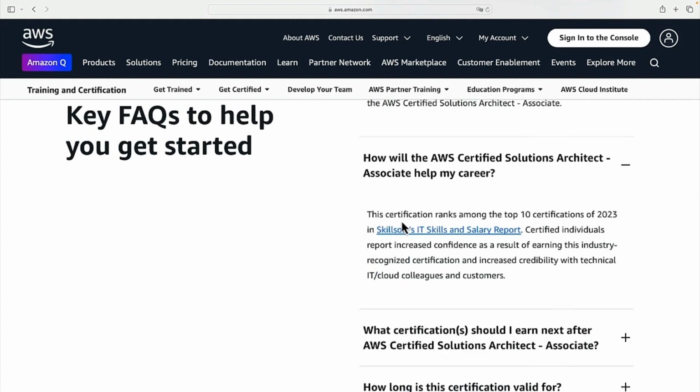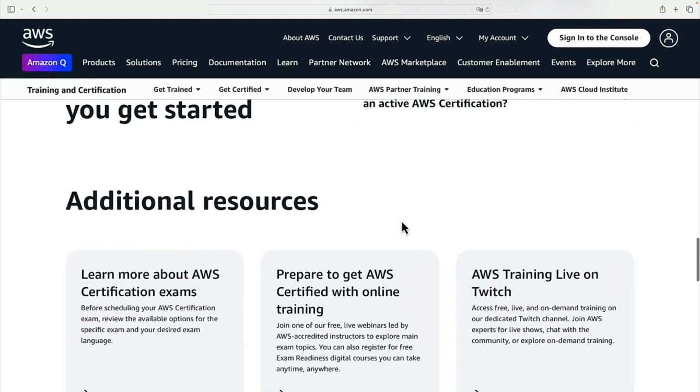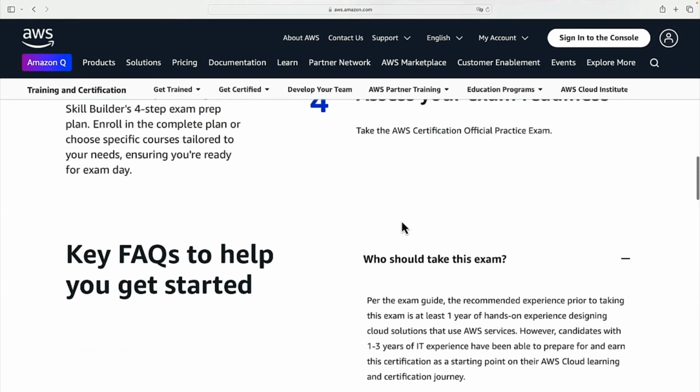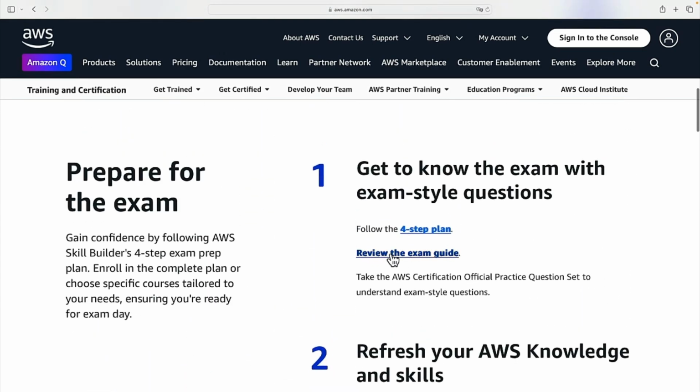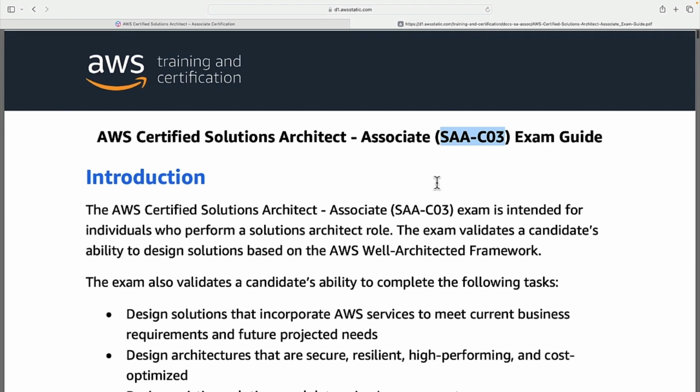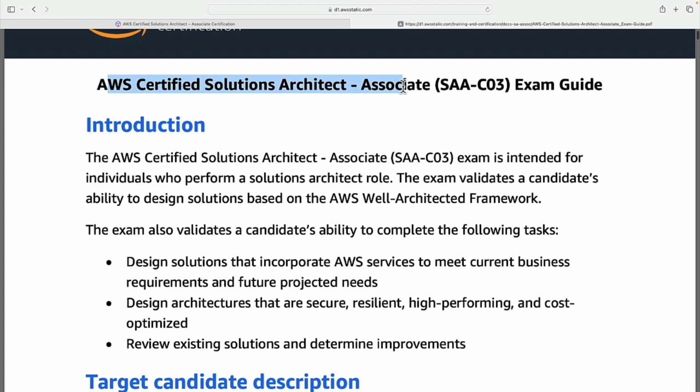Now, what I'll do now is I'm going to go across to the exam guide itself. So if I scroll down a little way, we should find a link. In fact, it might be up a little way on this page to the actual exam guide. Here it is, review the exam guide. So the exam guide goes into quite a lot of detail of what you're going to find on the exam. So this is essentially the blueprint for the exam. Now, the code for the exam is SAA-C03. That's the code. So when you book your exam, make sure you're booking the correct exam. This is the Solutions Architect Associate. Don't book the professional level. Make sure it's SAA-C03.